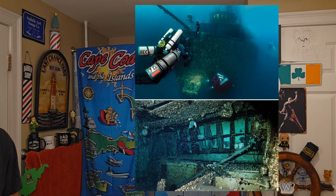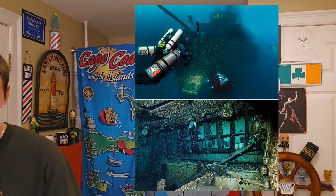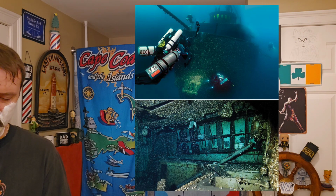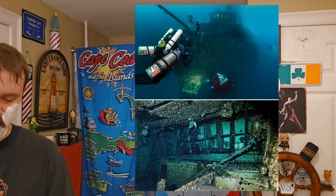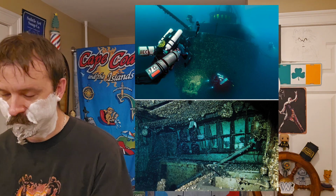This is a photo of divers going down to the wreck, and that's a photo of the galley today. I don't know if it's in the photo, I think there is. You can see the stern settled to the bottom so gently that there are still plates and bowls stacked up on the shelves of the galley.